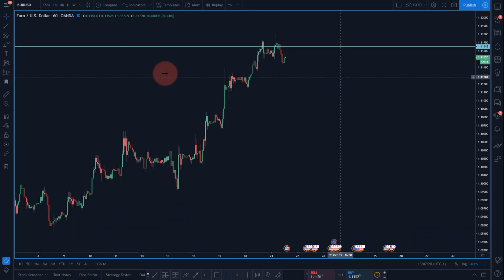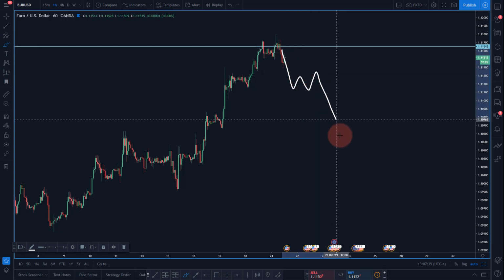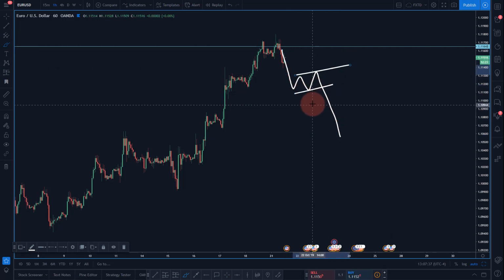So for a move to the downside, we want to see that daily close bearish, and we want to see a nice impulse down and it form a flag, a continuation flag.